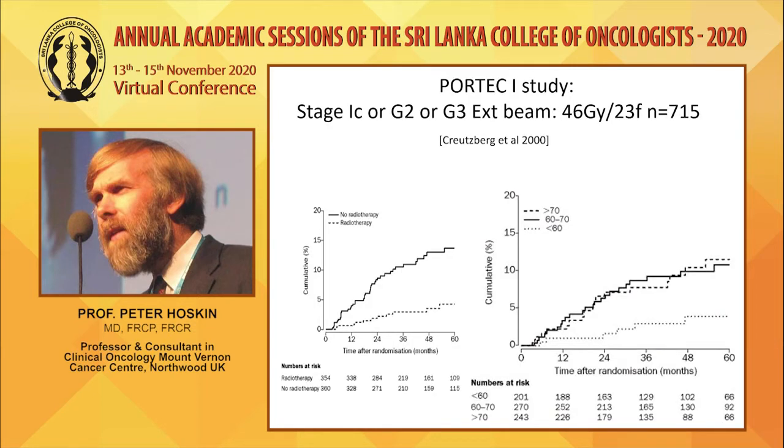So we run through the PORTEC studies very briefly, which are our largest and best evidence base. We can go back to the PORTEC-1 study now 20 years ago, which were high-risk patients. You see there, stage 1C was into the outer third of the myometrium before the new staging system came in, and these would now be stage 1B, grade 2 or grade 3, and they were randomized to receive either external beam radiotherapy, delivering 46 gray and 23 fractions, or no adjuvant radiotherapy.